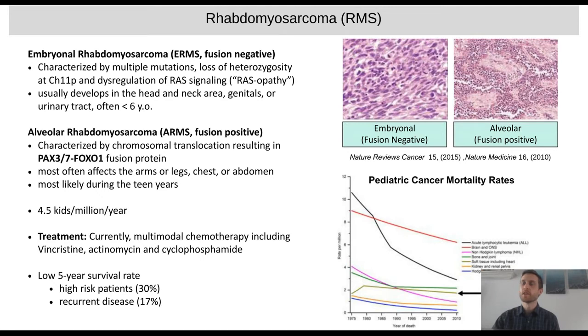Currently, the only treatment for RMS is chemotherapy, and the 5-year survival rates are very low, particularly among patients with recurrent disease. Furthermore, survival rates have not improved for sarcomas since the 1980s, highlighting the need for new forms of therapy.